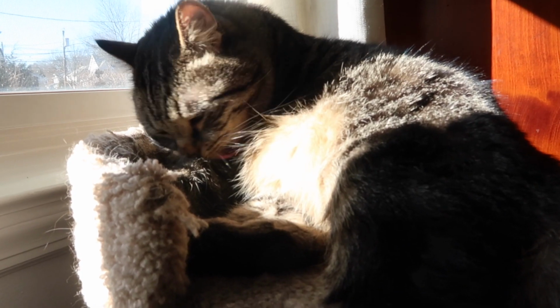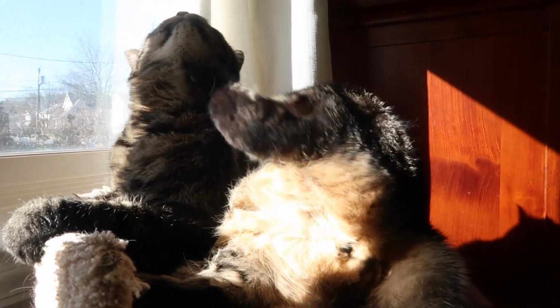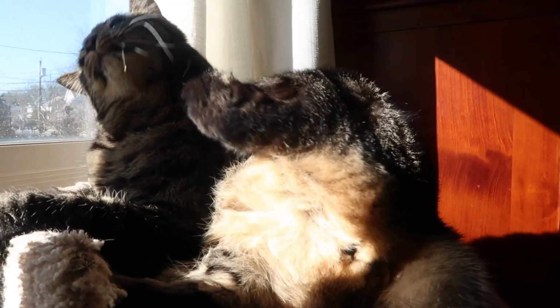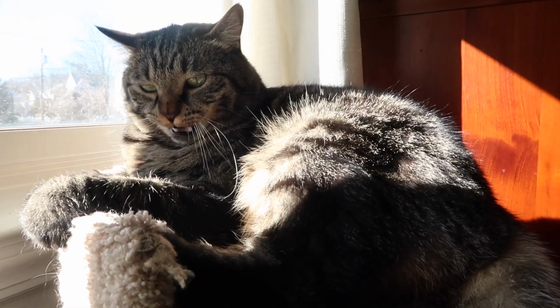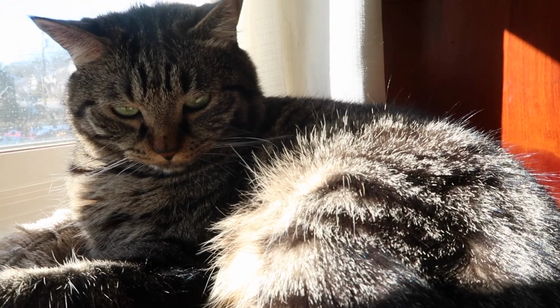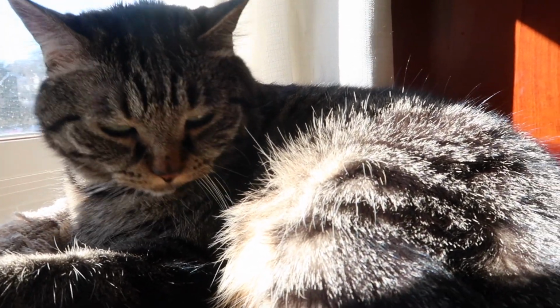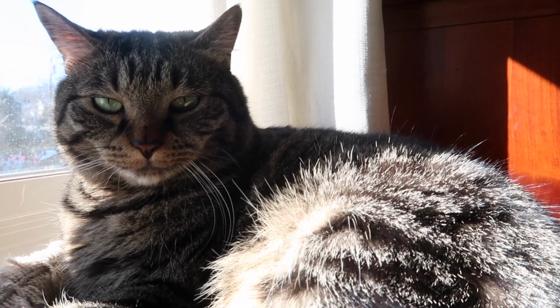And here's Simba. He's taking a bath in the sun. I woke up in the middle of the night and Simba was laying on my pillow. I was like, oh my gosh. And he was purring. When I realized he was laying on my pillow, I petted him a few times and he was purring so loud, right? Right, Simba?